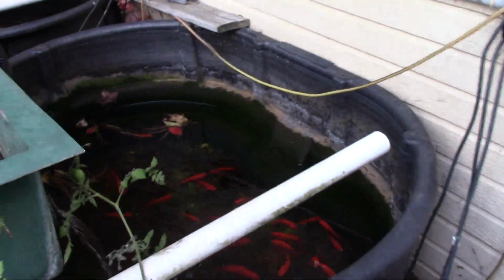I want to show you my aquaponics system that's outdoors, my oldest one, and tomatoes that have survived a couple of frosts and a good hard freeze outdoors. Now this is something of a microclimate here next to my house, and I've got an aquaponics system here.